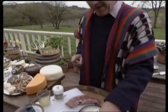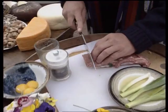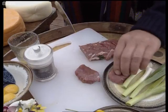I've marinated some of these little mushrooms and some asparagus in wine vinegar, raspberry vinegar in fact, and olive oil, some little leeks, but most importantly, the lamb here. I cut these into little scallops, like that. Just dip them into the olive oil to give them a little bit of fat, and then they go onto the grill.